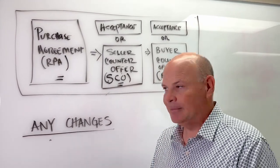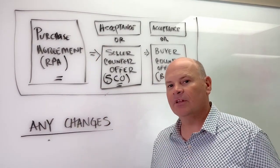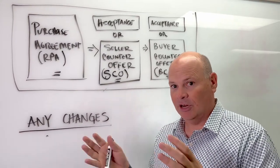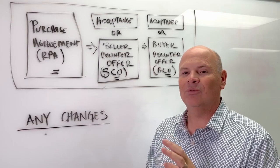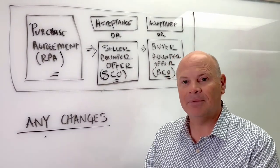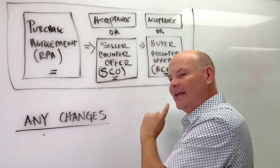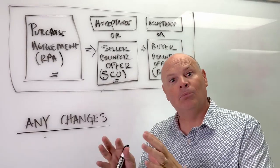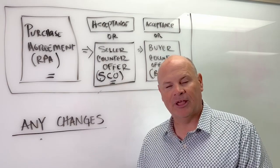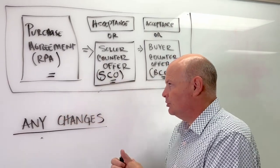The next step is either one of two things. The seller can say, I love it, it's perfectly written, it's everything we ever wanted, we're gonna accept it, and then we're gonna go to escrow. Or they can say, you know what, I don't like certain terms, whether it be the price or the day of closing for escrow or the down payment, whatever it is. They can then issue a seller counter offer, known as an SCO. Now, if you have multiple buyers, the seller would issue a seller multiple counter offer. But for the sake of keeping it simple here, we're just going to do the SCO.